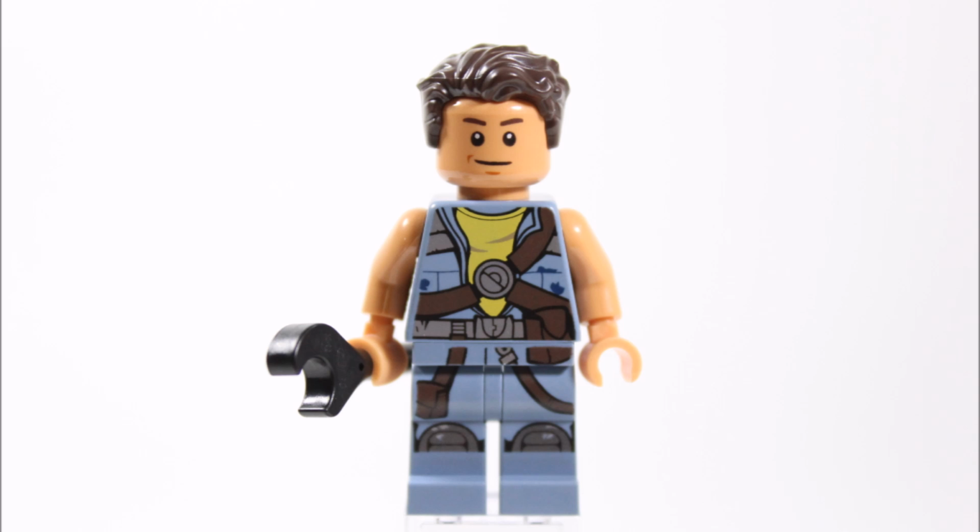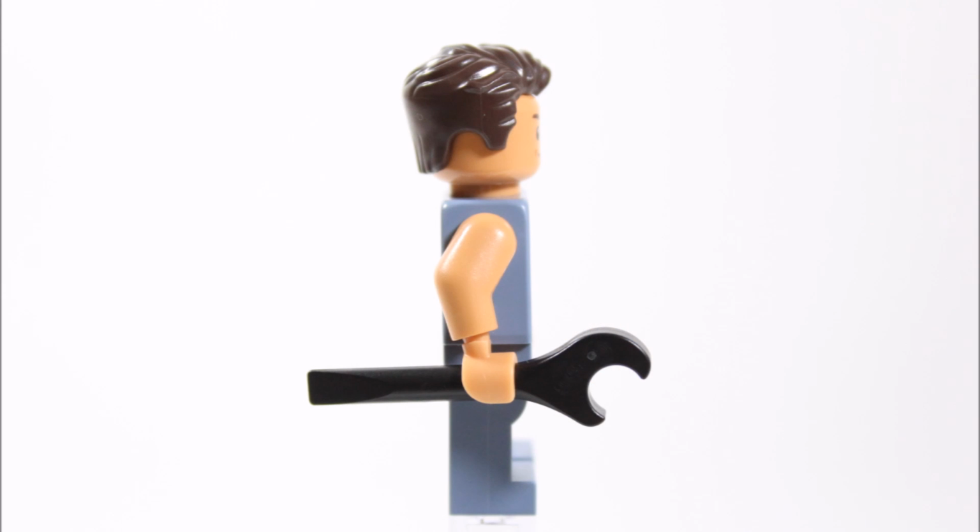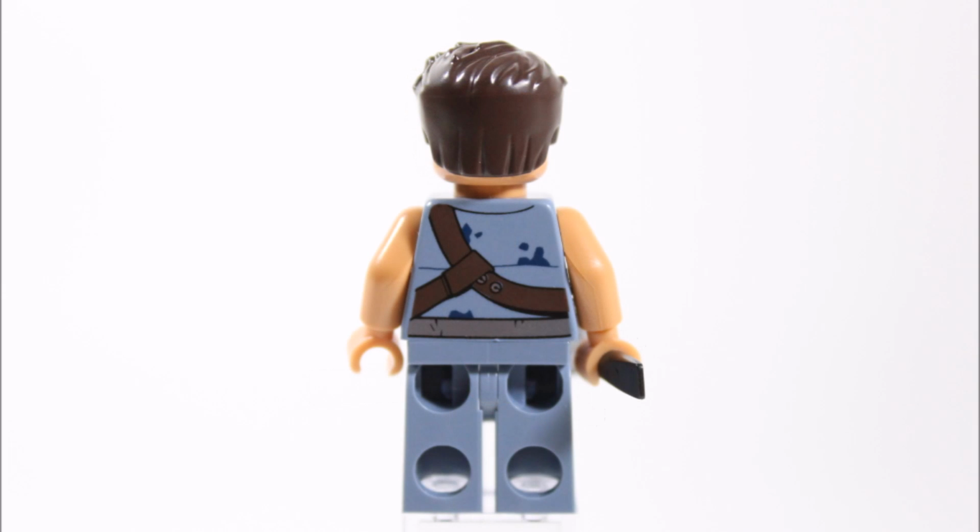Starting with Xander, he's got sand blue legs that marry up to his sand blue torso, and there's lots of great detailed belt printing all over, adding to his cool scavenger look. And like the other 2 minifigures, his character has a tan skin tone colour, and it's great to see LEGO introducing more diversity in the minifigure skin colours now. And at the side you can see he comes with a handy black wrench, and at the back the torso's good printing continues with extra spilt oil marks.